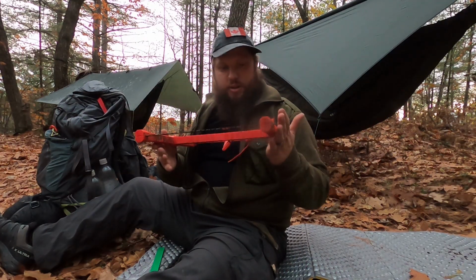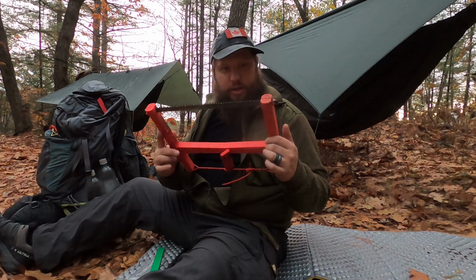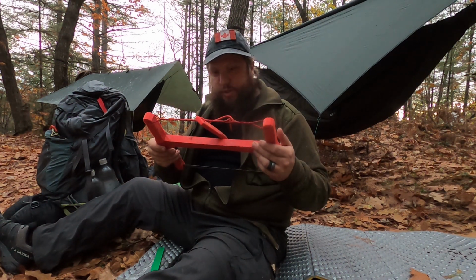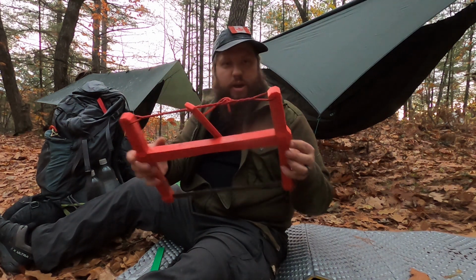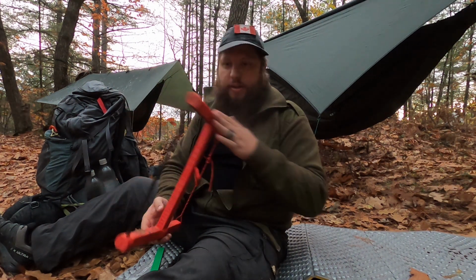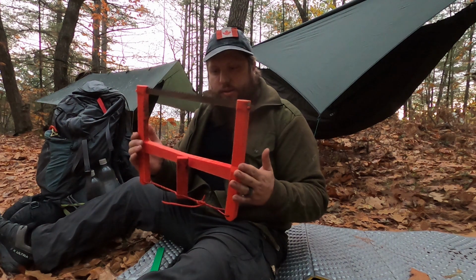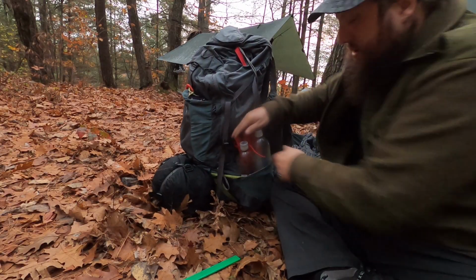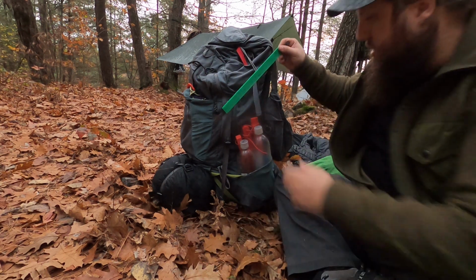So this 3D printed buck saw actually got quite a lot of use this weekend. I'm happy. Actually, it was a very useful tool to have. It survived being wound taut the entire weekend, and it got down to about 6 degrees last night. It's all compacted down. And stick it all in behind these water bottles here.